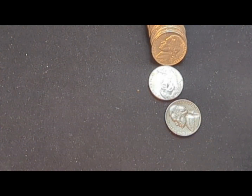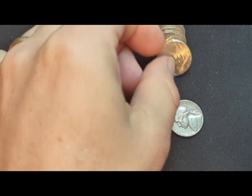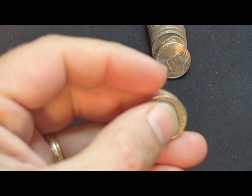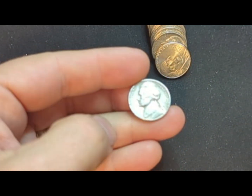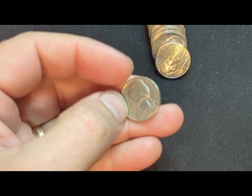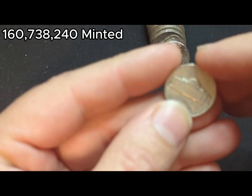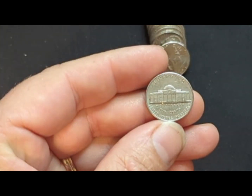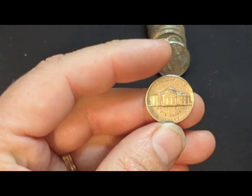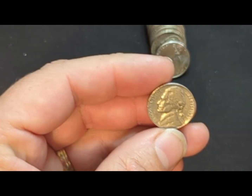I'm on roll number 6. Finally getting our first find. This is a 1959. I'm sure you can see the date there somewhere. Alright, so 1959, and it is a Denver mint. So the last year, first year, newest year that I collect here, 1959 Denver. Bring you in for the next find.